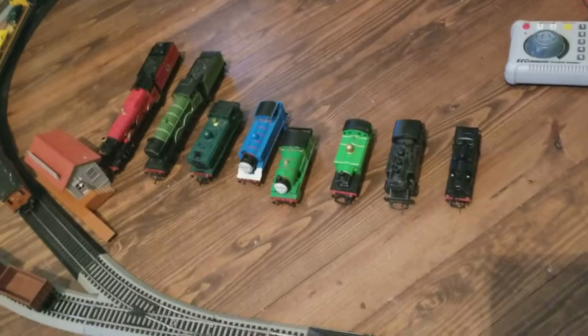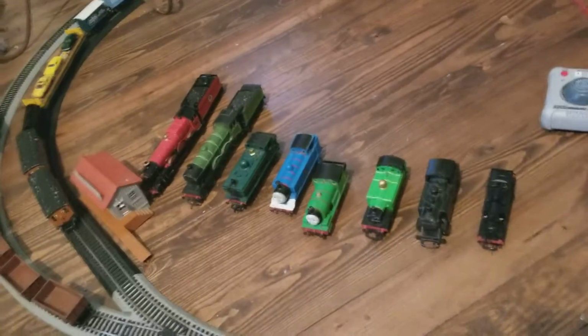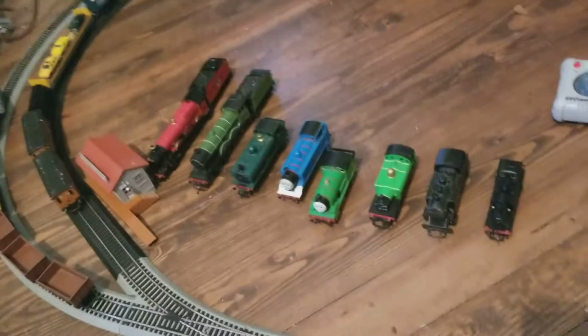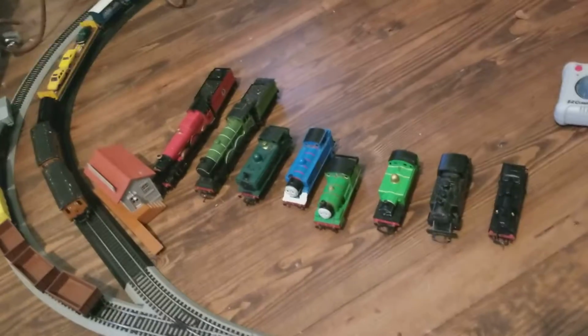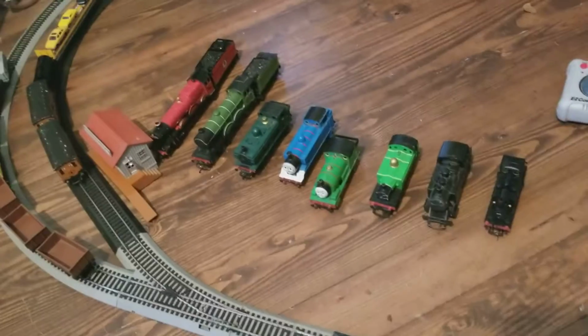I don't really have that big of a collection of double O gauge stock. I have a couple of vans and a couple of wagons and 2 rake vans and a couple of coaches. But that really doesn't sound that interesting.